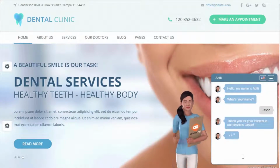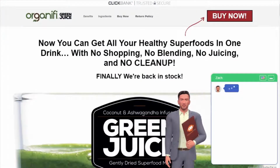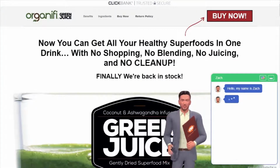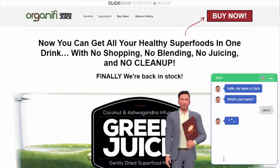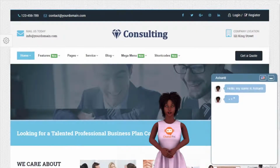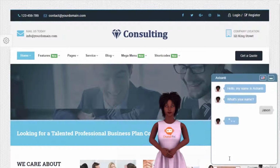Now, ChatterPal is for everyone, regardless if they have a website, blog, or a funnel, or even for that matter, if they're even sending traffic to other sites or affiliate offers or leveraging other people's content using the revolutionary live link technology that is part of ChatterPal. Now, we've thought through everything. Over the last 3 years, we perfected a lot of these technologies through trial and error.